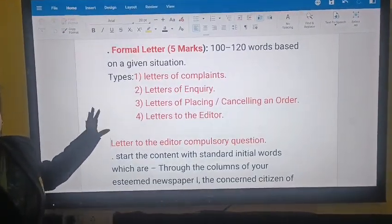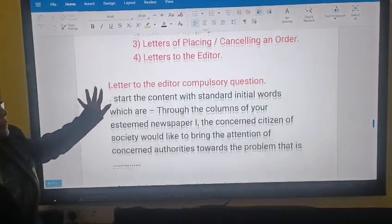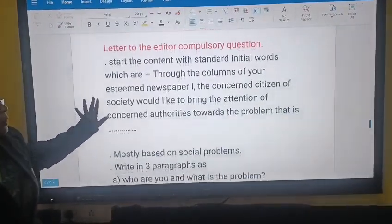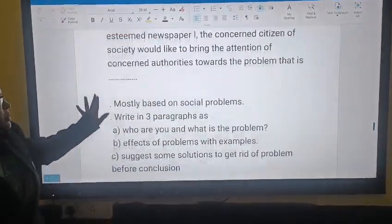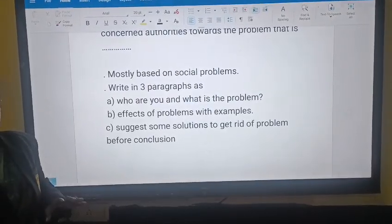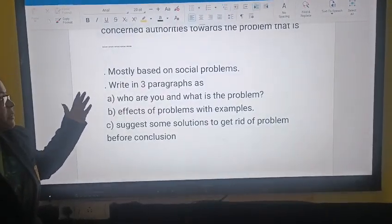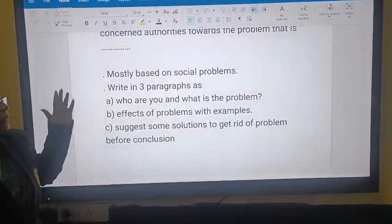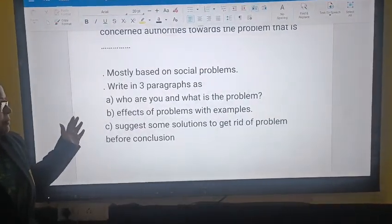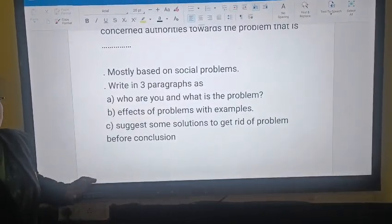Write the formal language, not at all informal language. So here I have given the hints how to start and how to close the letter also. So mostly based on the social problems, these editor letters. So the first, you need to write them in the 3 paragraphs. The first one is, who are you and what is your problem, and the effects of the problem with examples, suggestions to get rid of the problem before conclusion.